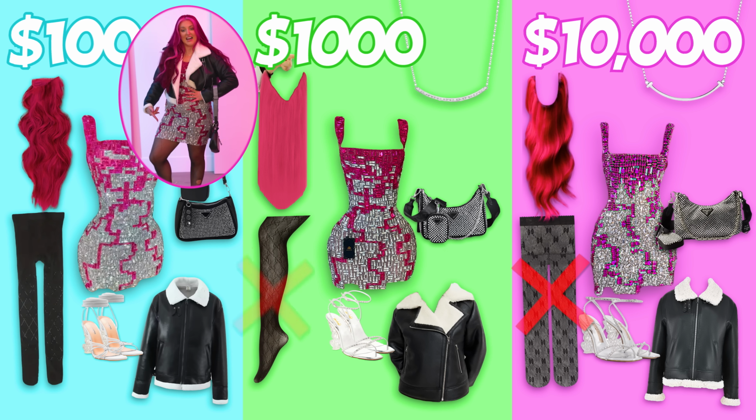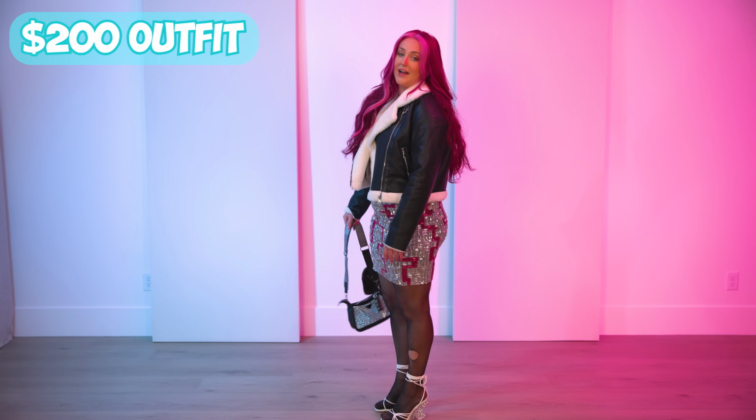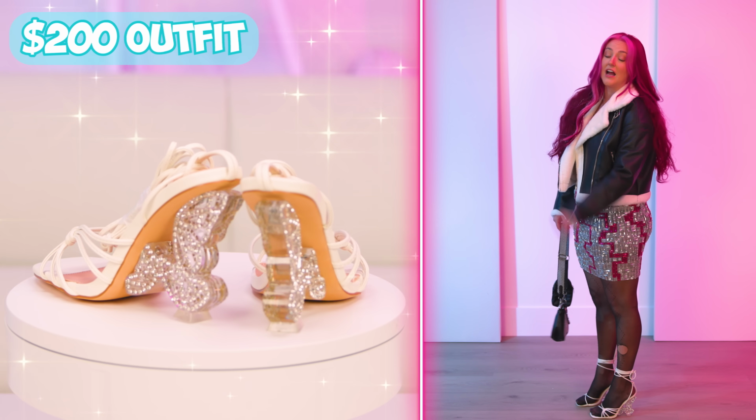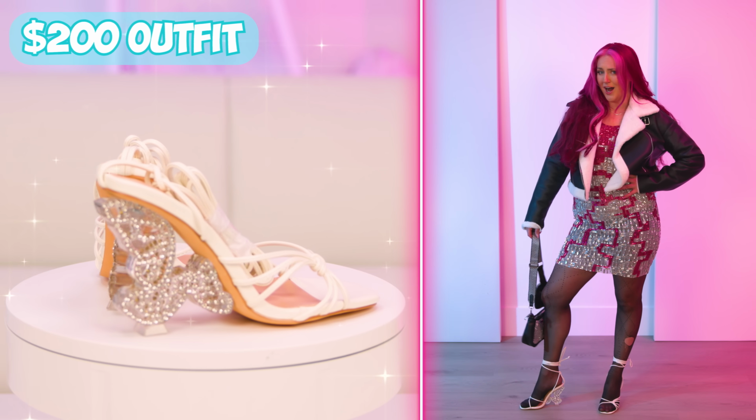So unfortunately for our public interviews to see if they can guess the cheapest versus most expensive, we might have to cut the tights because I feel like that's a giveaway that these are the cheapest. So too bad. I do have to say, I think these might be my favorite butterfly heels out of all of them. I just think the design is so cute and they're really comfy.